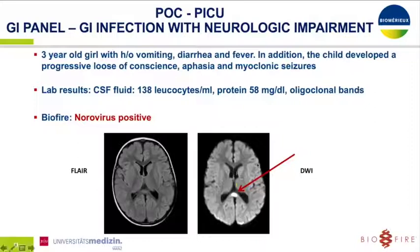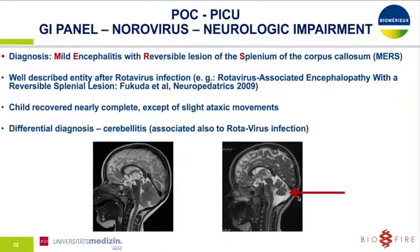As you can see here in the corpus callosum, there was significantly elevated signal intensity. So there was apparently some kind of GI infection going along with neurologic impairment. And that is something that is actually, for one, well described in the literature, and for two, we observed that infections that are not necessarily associated with the central nervous system, for example, infections in the respiratory tract or gastrointestinal infections, can also cause or be associated with neurologic impairment.